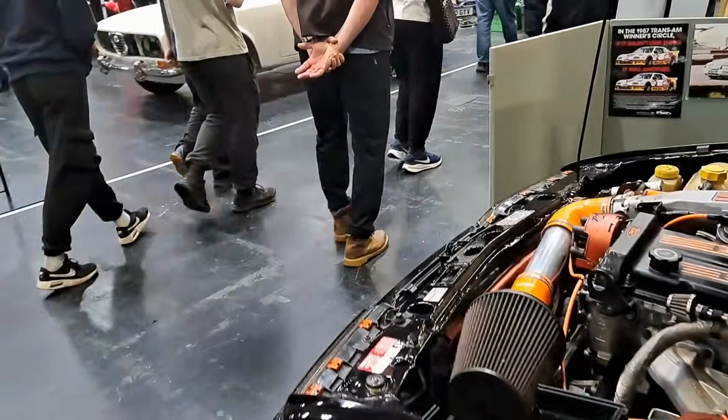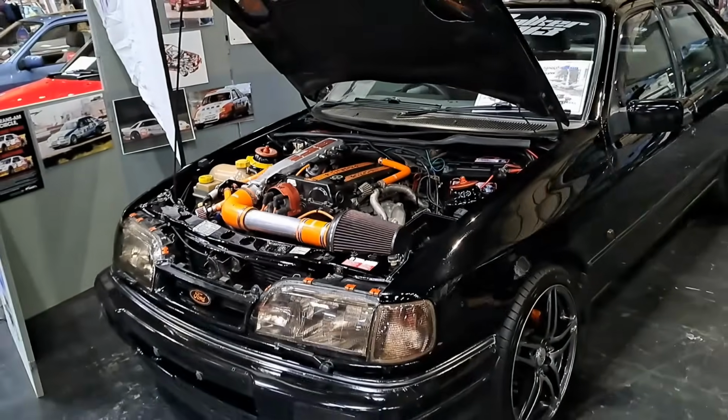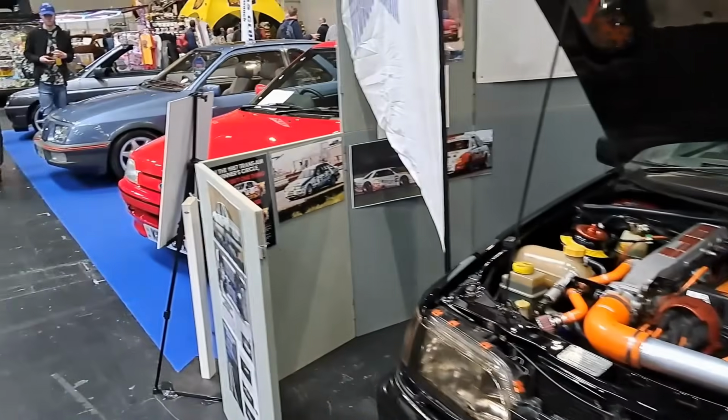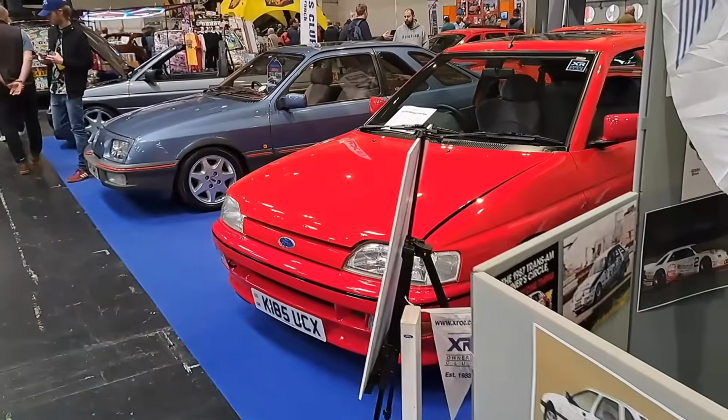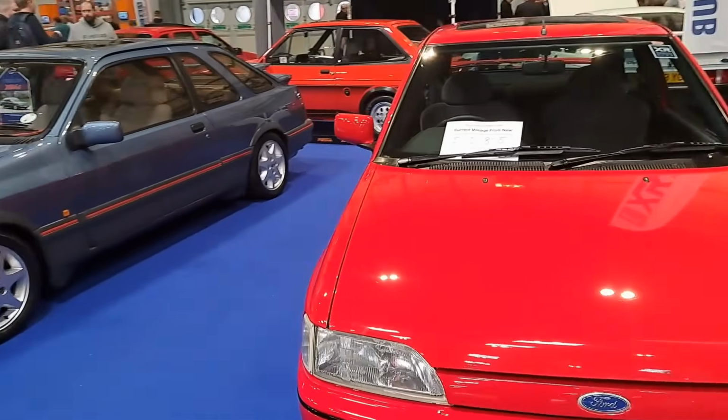I do like Sierras. I had a go in one last year. It was only 87, which is amazing it actually survived, because 87 was really not the best era for Sierras, because the rust was really bad. So XR Owners Club here.